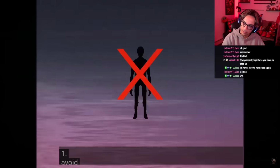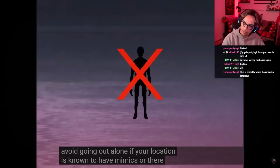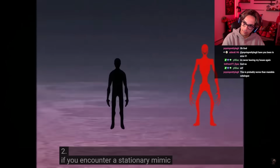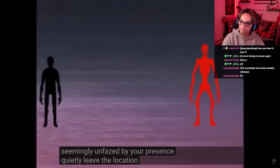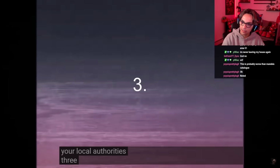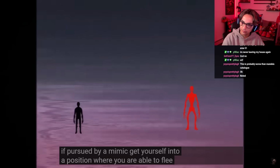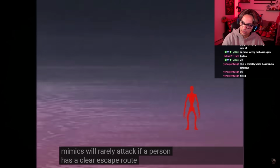1. Avoid going out alone if your location is known to have mimics, or there have been mimic sightings. 2. If you encounter a stationary mimic, seemingly unfazed by your presence, quietly leave the location and alert your local authorities. 3. If pursued by a mimic, get yourself into a position where you are able to flee. Mimics will rarely attack if a person has a clear escape route.